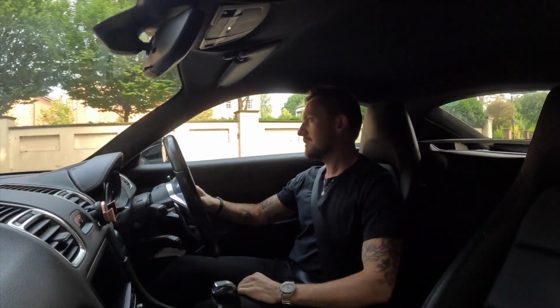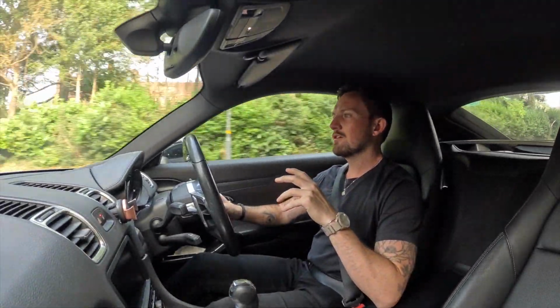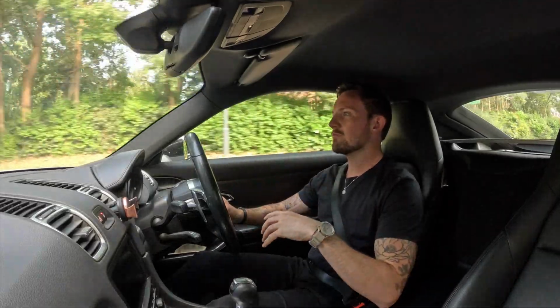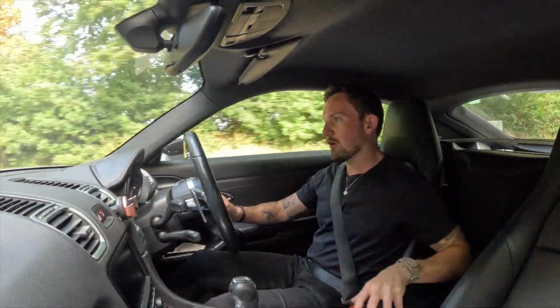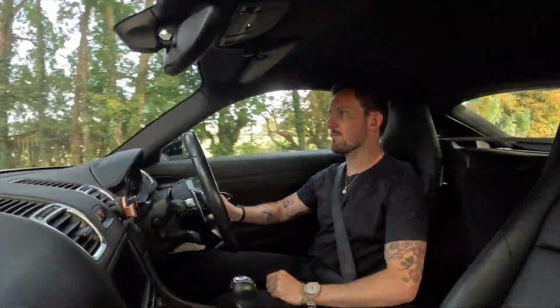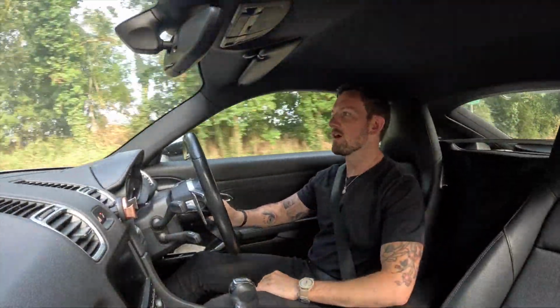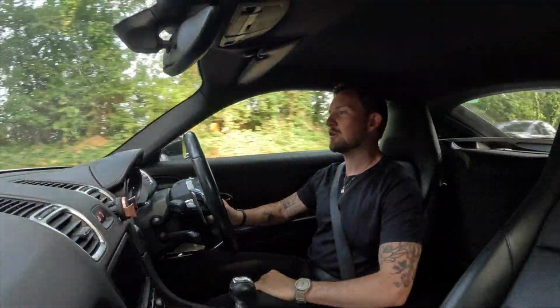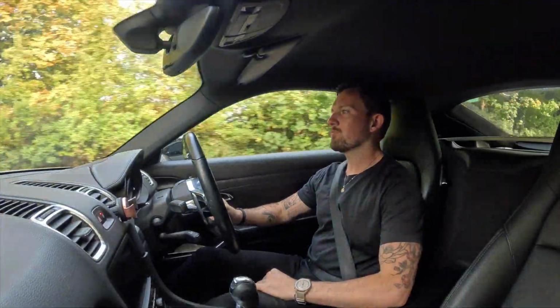Roads are busy. It's fine. The electronic handbrake is so annoying. I hate it. I understand there's not a lot of packaging space here. You don't want a T-Rex arm trying to get to a little manual handbrake. You could have, what car is it, where there's a handbrake on the sill. You could have that, but this electronic one, oh my god, it's very temperamental.